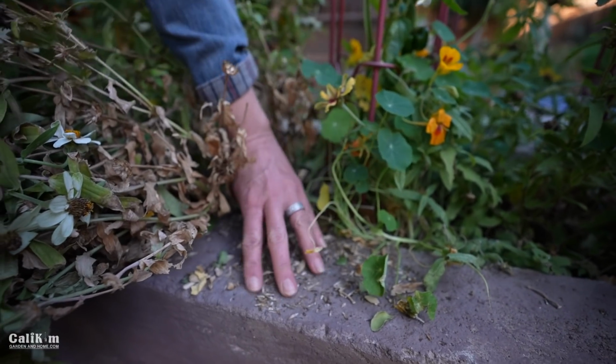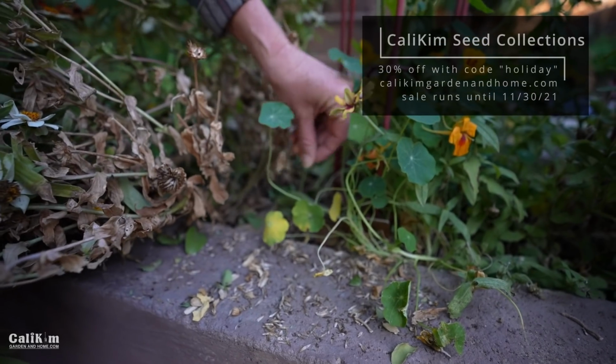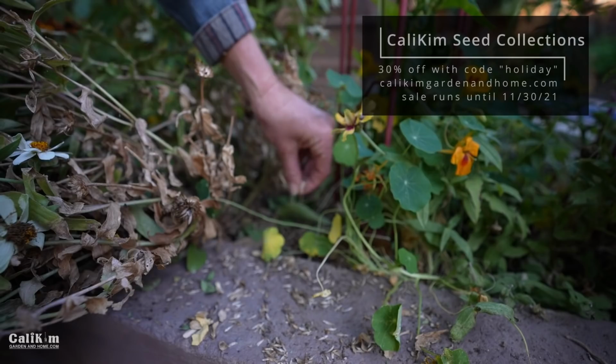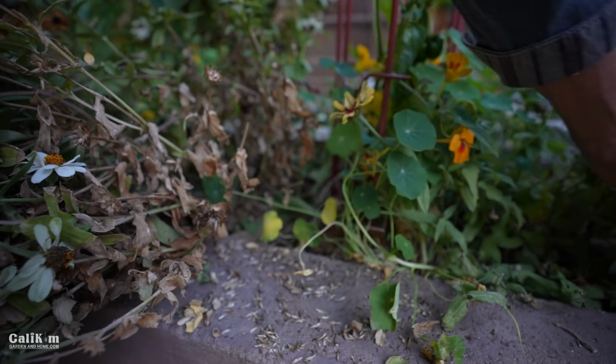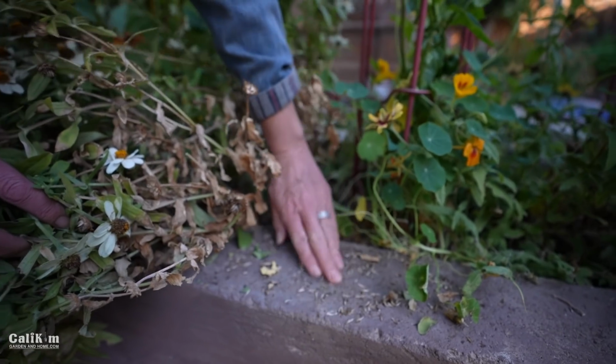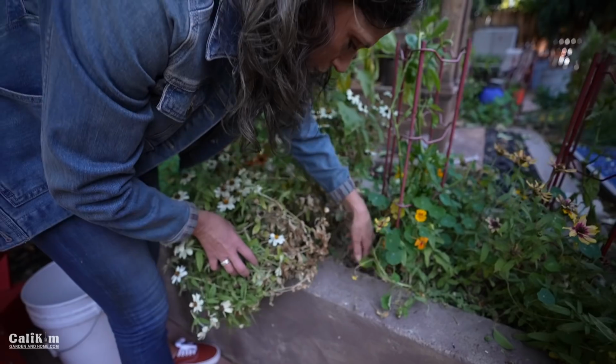So what I like to do is just grab the seeds and sprinkle them right back into the soil, and that way they reseed again next year. And then I'll also collect some in a little plastic bag and save them for next year as well. It just makes it easy. Let your seeds dry right in the garden, put them in the soil, and you've got new seeds popping up.